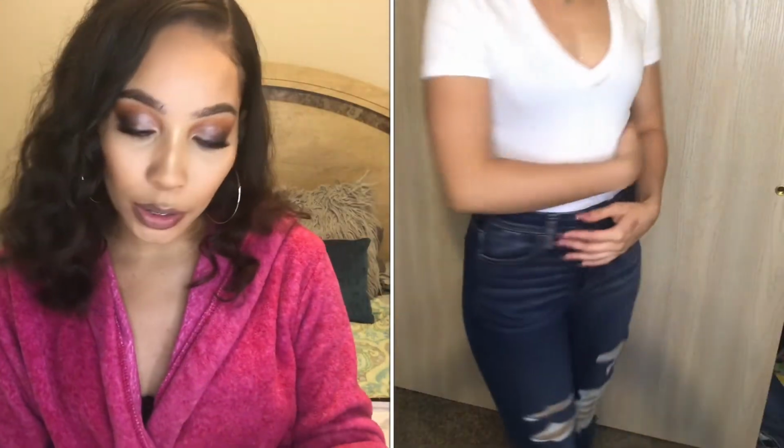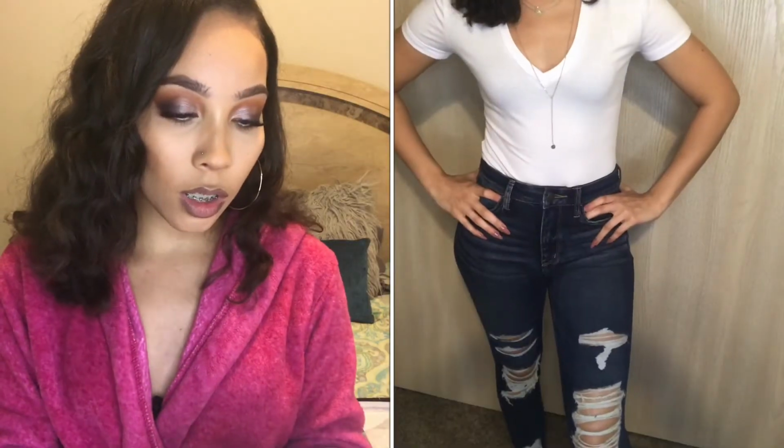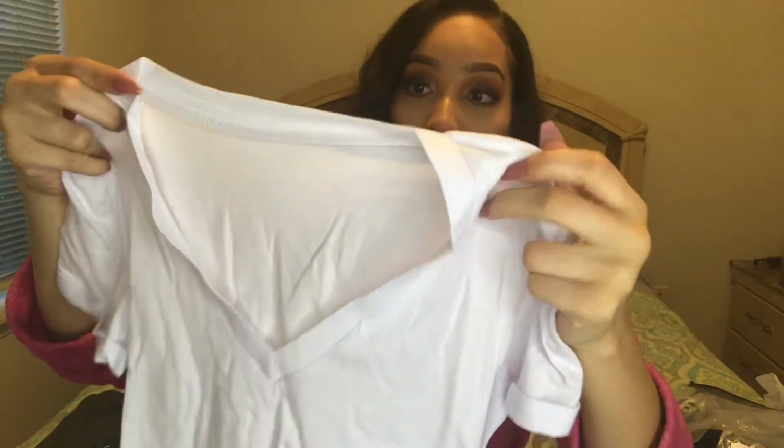Okay, we're almost done. One of the last things that I got was a bodysuit, and this is just a white bodysuit. I've been wanting one of these just because they look really good with jeans and stuff. It's just a V-neck bodysuit in white, and I had been looking on one of the, is that a stain, or did I just do that? I don't even know because it looks like my lipstick.